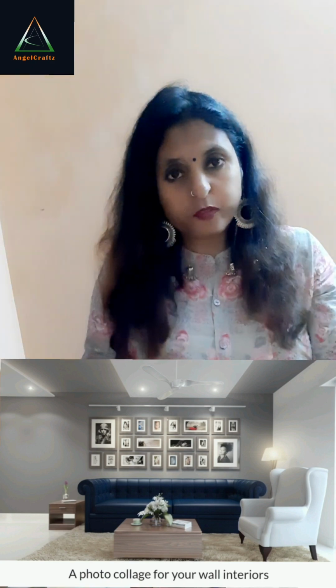So the last point here is accessorize your wall. If you don't have anything to do on the wall, then use accessories, either wall decors or photo collages, and different kinds of photos from childhood to adulthood, whatever memories you have in a photo frame. You can put those photo frames up in a line, or make a kind of family tree. With these accessories or photo frames or wall decors, your wall can also be decorated and it won't look plain and it won't look empty.